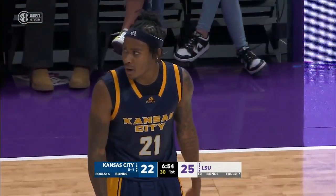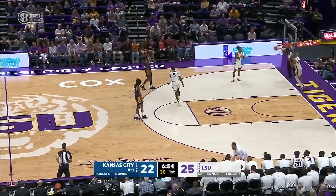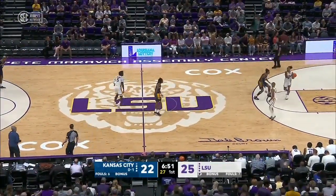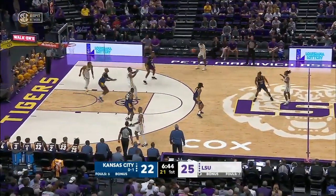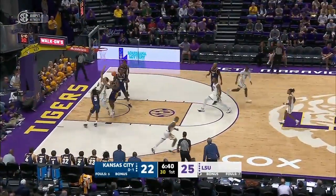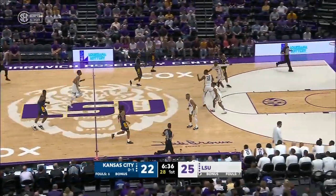LSU will try to turn this turnover into points. And a bit of backcourt pressure now defensively for Kansas City, but it's loose. It's been 2.5 minutes since LSU scored, and in that same time frame, three turnovers for the Tigers on offense, which is why Kansas City's been able to make this just a three-point game. Williams turns around, misses from 14 feet. Rebound actually hits the floor, and it's grabbed by Mukeba.